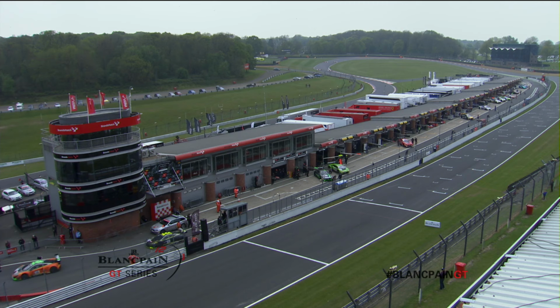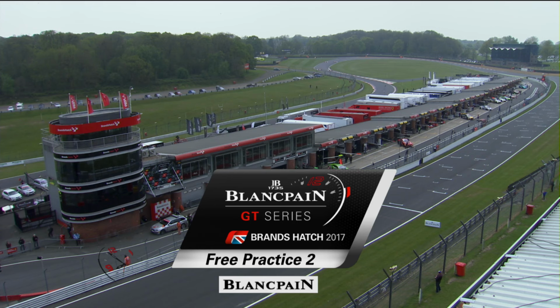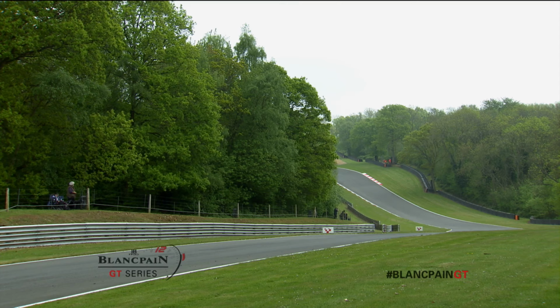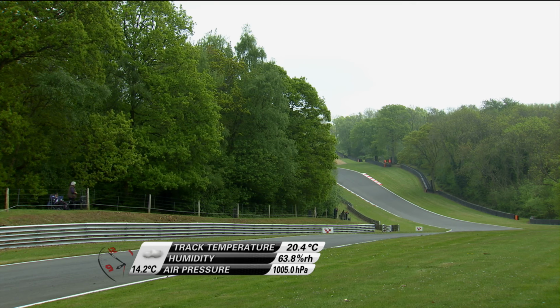Welcome back to Brands Hatch for the second free practice session for the Blancpain GT Series, the second Sprint Cup event of the year. We started at Misano on the Adriatic coast of Italy, and Mercedes came away with the honours there, but they weren't fastest in the first free practice session this morning. That honour went to the number 5 Belgian Audi Club Team WRT R8 LMS, Marcel Fessler, sharing with Dries Van Toor, the young Belgian racer who was quickest of all.